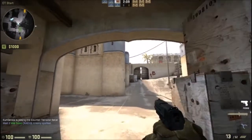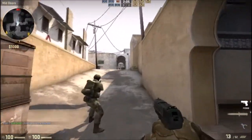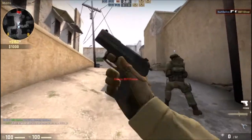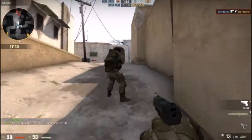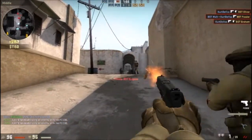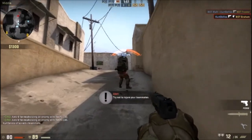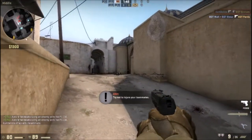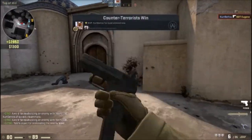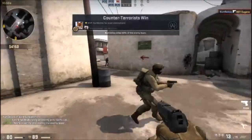Checking the entry point. Total domination.